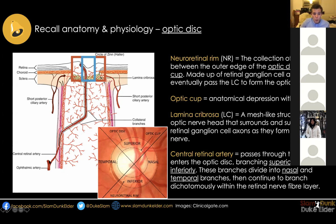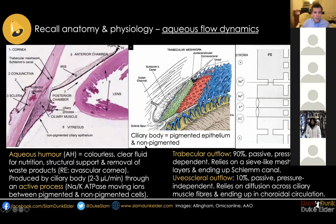So the central retinal artery is a branch of the ophthalmic artery. It comes out, it resides on the surface of the optic nerve, and then it comes through the optic cup. Okay, that's convenient because there's no axons here, so it has space to go through without disrupting vision, and travels to supply basically the superficial retina with its superficial branches. Okay, so that's just a bit of anatomy.